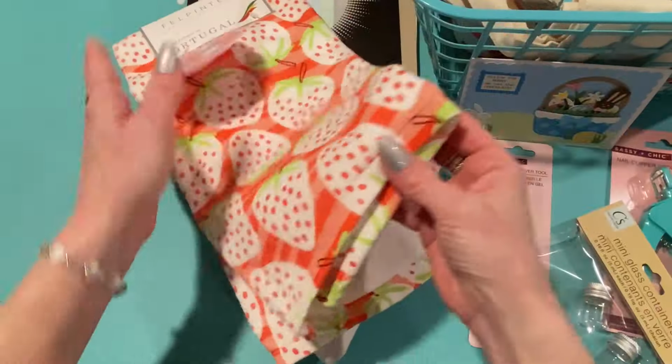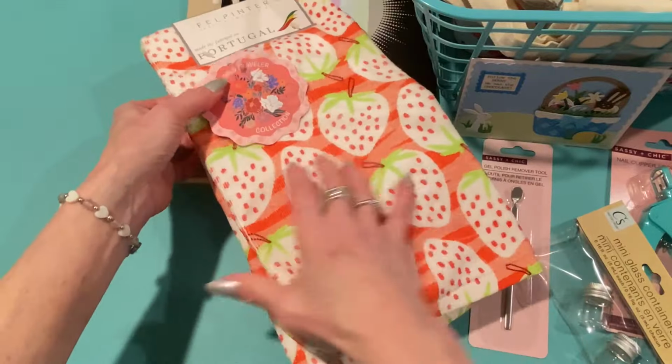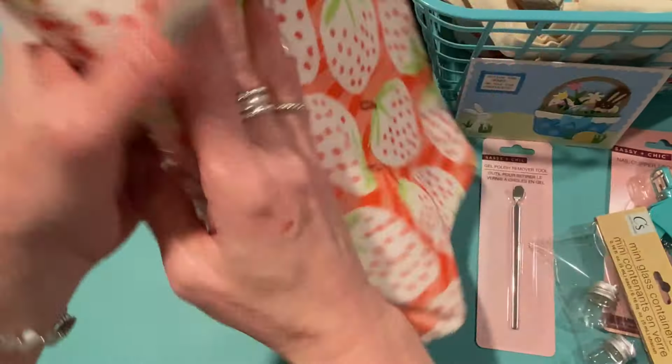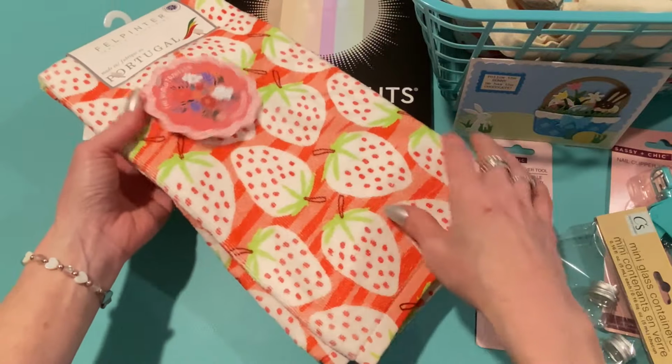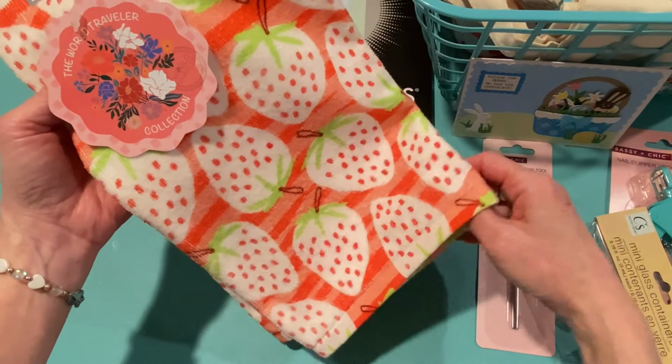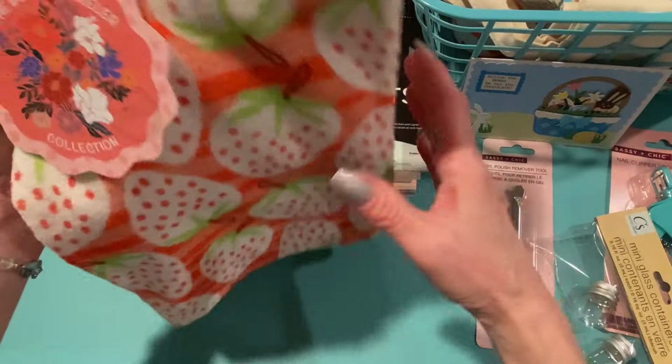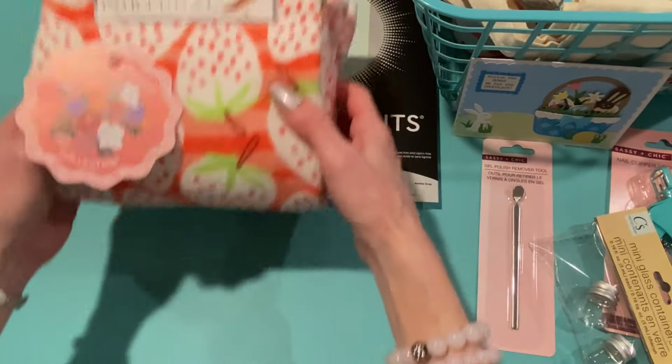And these are nice big towels. I don't know if they're supposed to be bath towels or kitchen, but you know I like to use those. Oh, it says kitchen, okay. I like to use those interchangeably. But this I think I'll probably use in the kitchen because it's food related and there is only one of each. So I could have bought two, but I wasn't going to spend $20.